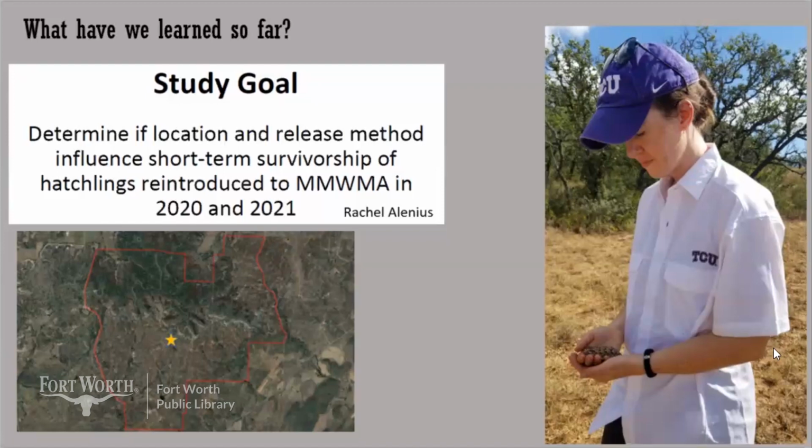And she's been a blessing and has really helped us learn a lot about what we're doing and try to figure out the best methodologies. So her study goal was to determine if location and release methods influence short-term survivorship of hatchlings that were reintroduced in 2020 and 2021. Because what we were finding when we released in 2018 and 19, we had two sites, and the horned lizards and these sites are very close together. I'll show you a map real quick.